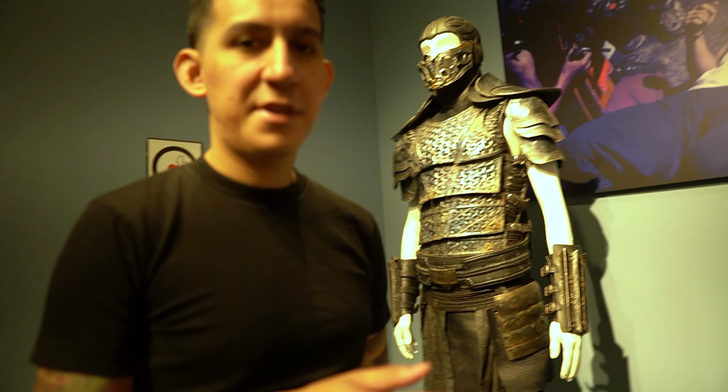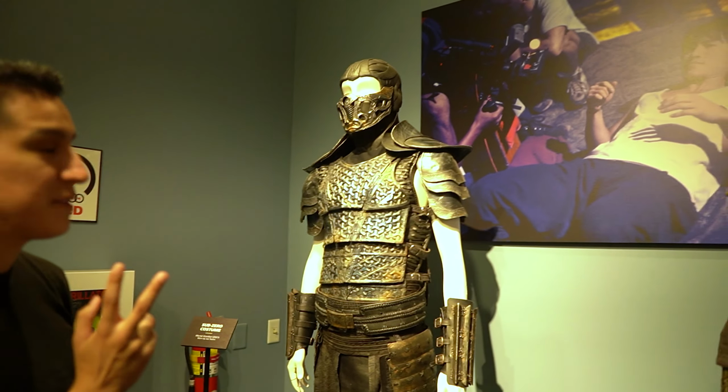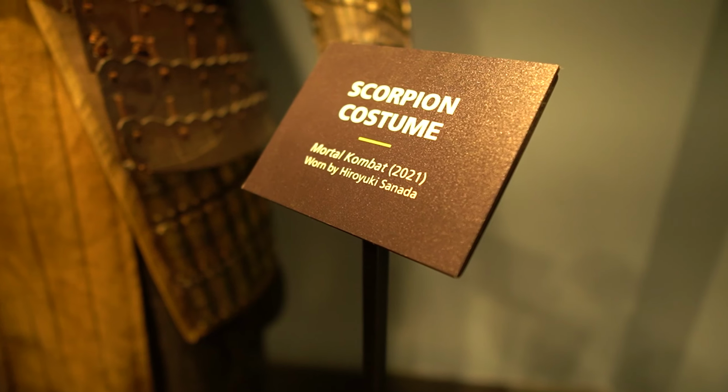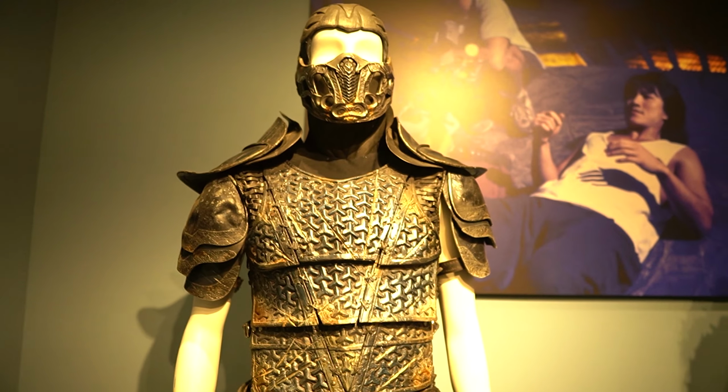Now, I know a lot of people did not like the newest Mortal Kombat movie, but I enjoyed it. I really enjoyed the movie. I can't wait for the second one to come out. But just look at these costumes. They're actually worn by the actors. You can see the little weathering on the costumes too.